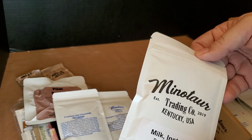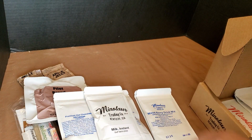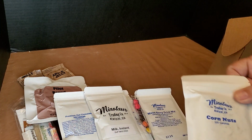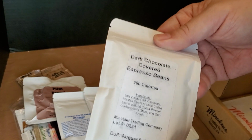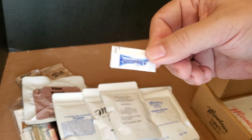Some Minotaur Trading Company instant milk, because some people like milk in their oatmeal. 2 of the new mixed berry drink mixes. You'd think with a breakfast ration, though, you would put an orange in there. But, you know, it's a drink. It's got electrolytes. Our 2 classic candies. Some corn nuts for breakfast. Those new dark chocolate covered espresso beans. I got the label that was, I guess, at the end of the print cycle. Some water purification tablets.